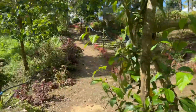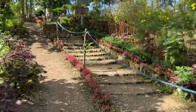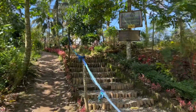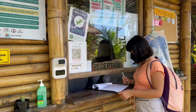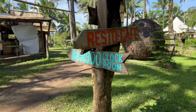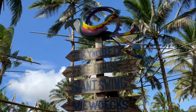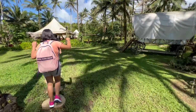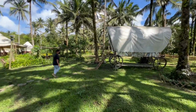So we're halfway through na siguro going sa Esmeris. So ito po ang kanilang registration office. So magcha-check in na po tayo sa ating tent, which is called the Wagon tent.